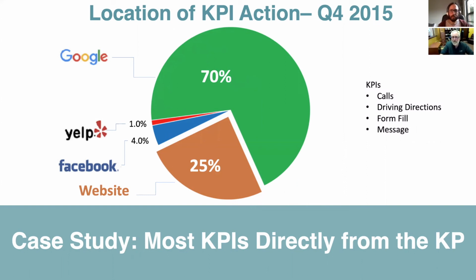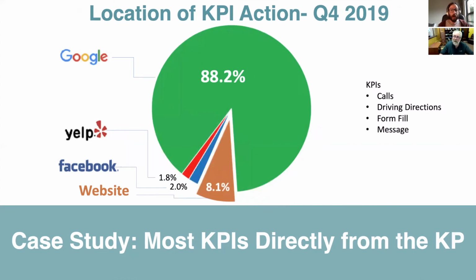And in this business in 2015, 70% of leads were coming from the business profile and 25% from the website, the bulk of those from Google. But when we recalculated that in 2019, we saw this shift even more heavily towards Google My Business delivering the leads. This doesn't mean by any stretch that the website isn't important. It's incredibly important. It's how Google knows who you are, what you do, and where you do it.